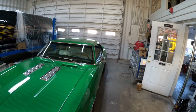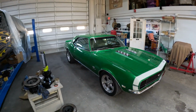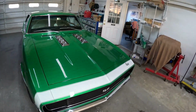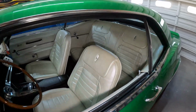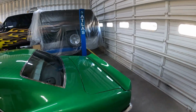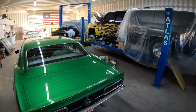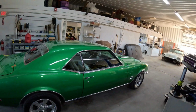We will be pulling this out into the sun, obviously, because that metallic green, white stripe, and the pearl white interior out in the sun, that color combo just dances around. Looks good inside, but out in the sun, I mean, everyone's going to see this car coming.